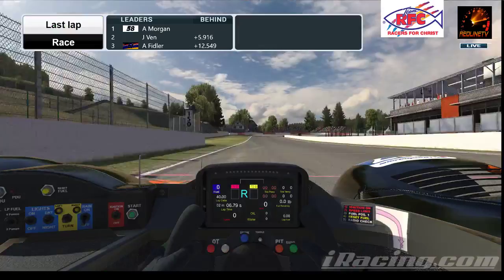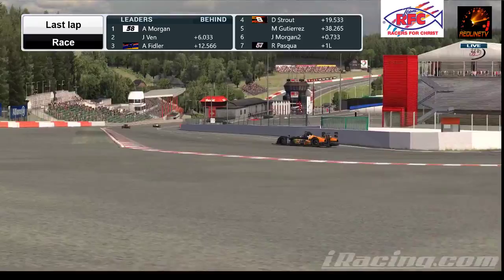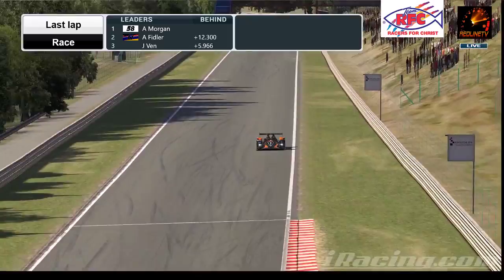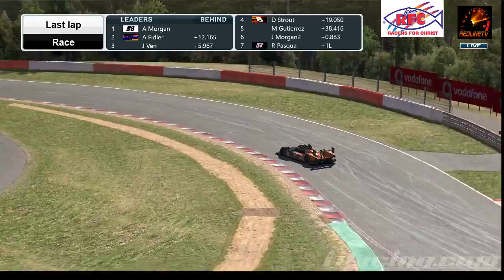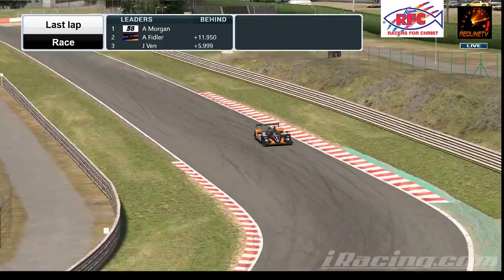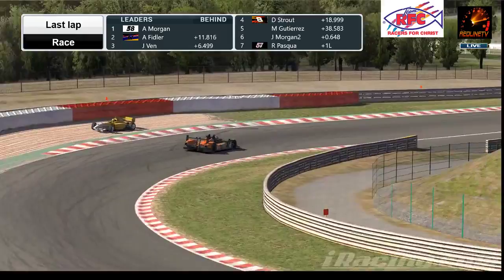A tough break there for Joseph Vandeven, but as we go back up front to the leader Andy Morgan as he takes the white flag for the last lap here around Spa in the HPDs and Pro Mazdas today for 60 Plus Racing League. Oh no, Dennis Cook's off the track again.